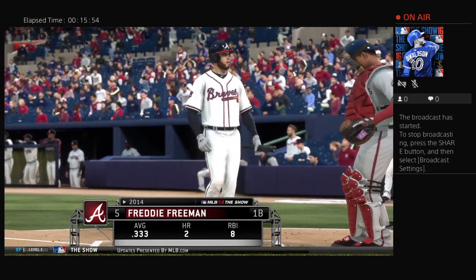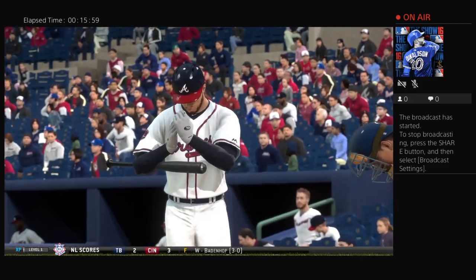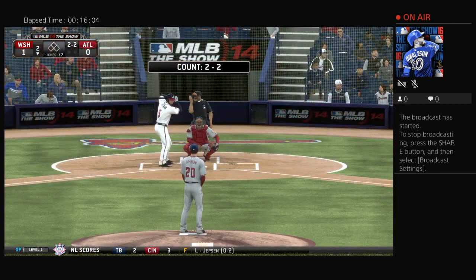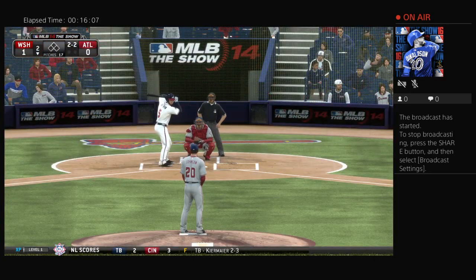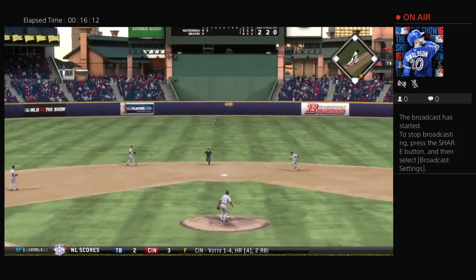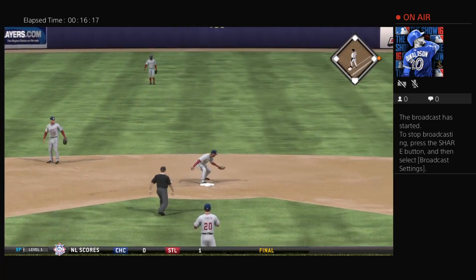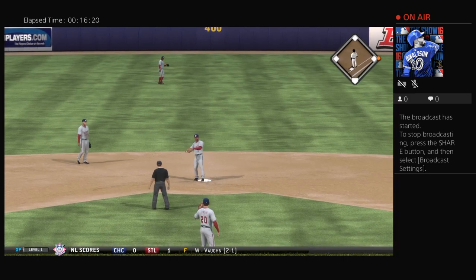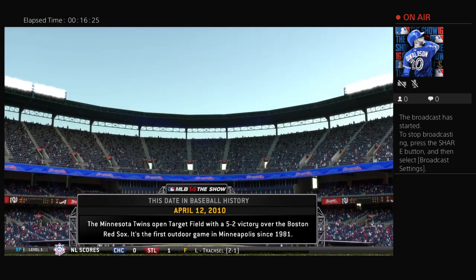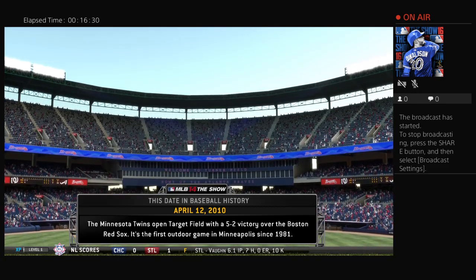Freddie Freeman will dig in now, and as you can see, he's well over 300 here to start this new campaign. This is sharply hit back up the middle, and the leadoff man is going to reach here. He's got a base hit. So with the leadoff man aboard, we take a trip into the recent past here as we call on our graphic for today's edition of This Date in Baseball History.